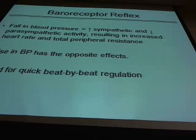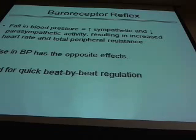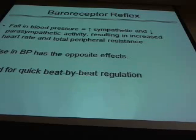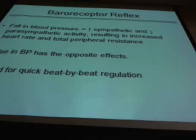If it falls far enough and you get cold enough, and the blood needs to be warm, it's going to cut off the blood to your peripheral system. You're going to get frostbite so that the brain has enough warm blood to keep it going. The brain's protecting the brain. Rise in blood pressure has the opposite effects. Good for quick beat-by-beat regulation. This is your sympathetic or your parasympathetic system.